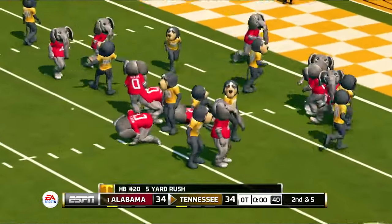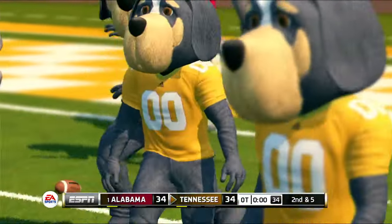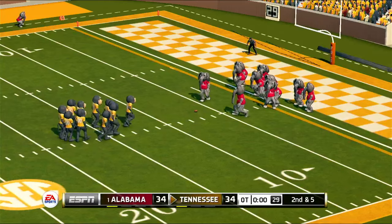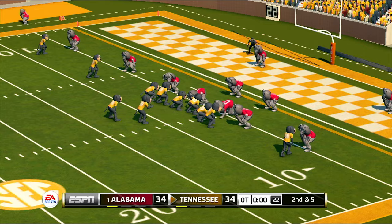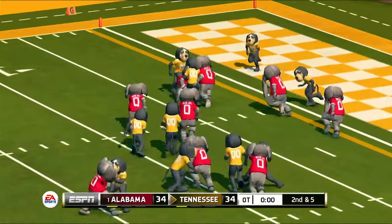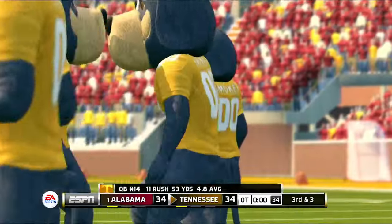Up the middle for a nice gain. Second and five. 6 yards to the end zone. Now he's scrambling. And he's tackled right around the 4-yard line. Gain of 2 yards. Third down.